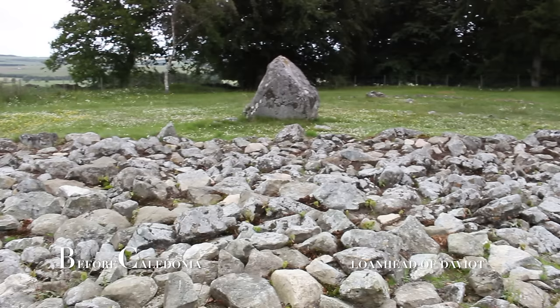Strachan Recumbent Stone Circle. Strachan is a reconstructed recumbent stone circle.